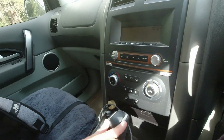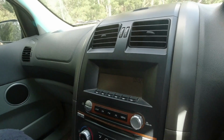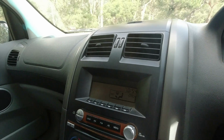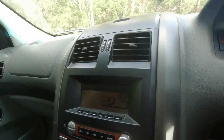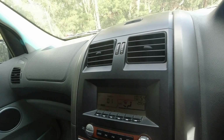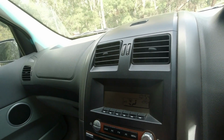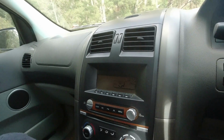Got air conditioning, as you'd hope. A slightly retro display down here. I'll just put the ignition on for a moment, and I presume if you put the stereo on, that comes up over there. So, oh yeah, might have some cheesy music later on.